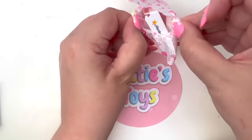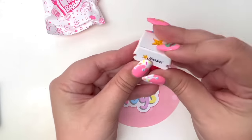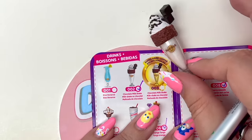Here is our very last one. Okay, I'm nervous, it's another burger. Another burger. No, it's not. It's the cinnamon roll. So this is definitely going in the extra pile. Let's check off our burger takeaway box and let's check off this delicious looking chocolate milkshake.